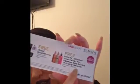So this is for a free I Thrive Keratin Rescue, or you can get a free Beautiful Collection Moisturizing Color or Advanced Gray Solution or Jazzing Hair Color. And you can use this at Sally Beauty. So yes, I definitely plan to get this because, girl, my hair right now is looking kind of crazy. I have color that has grown out to my ponytail, but my roots are dark. So I definitely need to put some color in my hair. So yes, girl, we'll definitely be using that.